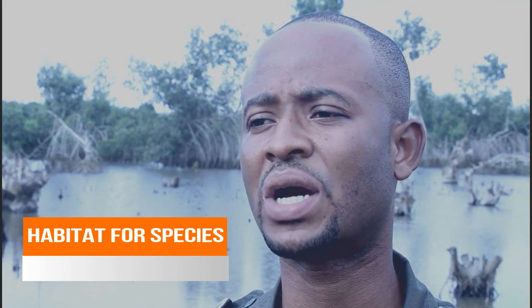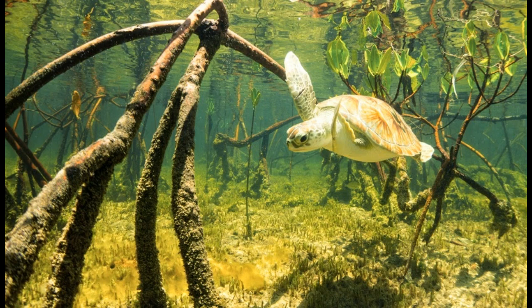The wetland also serves as habitat for several wildlife species. We have a lot of birds, we have mammal species like monkeys, we have reptiles and amphibians, and notably, we have sea turtles coming to nest in the Muni-Pomadze Ramsar site. Again, the wetland helps to provide fish.